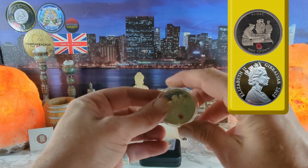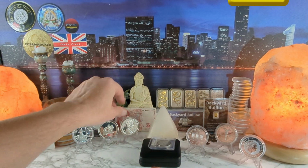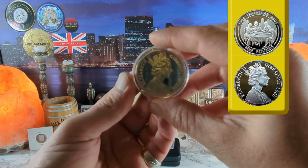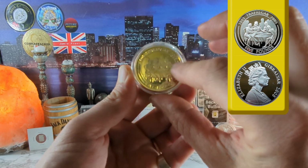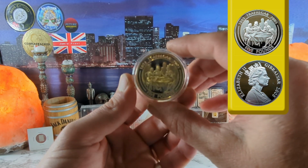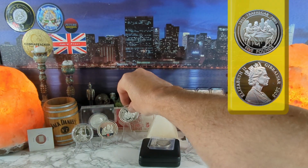And very similar in theme, if not design, to the next coin that I have, which is another Nelson commemorative, again from 2005, once again with the exact same obverse design right there, but this one has Nelson and some of his officers sat around a table, once again probably strategizing their next battle, which would have been a naval battle in this case. So yes, three absolutely beautiful coins.